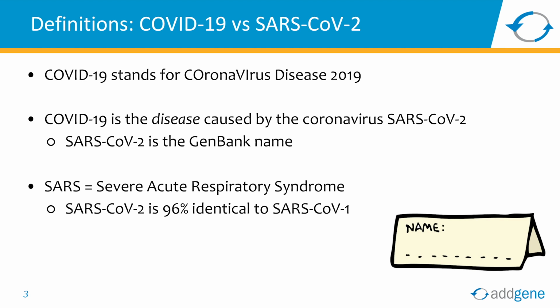A lot of you have probably also heard of SARS as well. This was a disease that hit in the early 2000s, and it stands for severe acute respiratory syndrome. The reason this is important is because SARS is caused by the virus SARS-CoV-1, which is 96% identical at the nucleotide level, at the sequence level, to SARS-CoV-2.